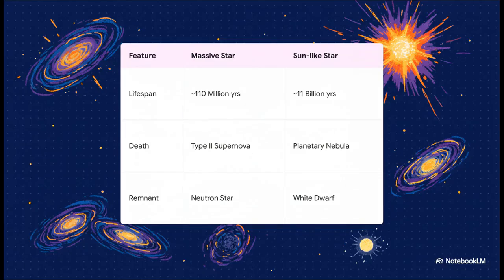And wow, this slide really puts it all into perspective. Just look at the difference. Our sun is going to live for around 11 billion years. That's 100 times longer than one of those massive stars. And its death? It's not a violent supernova. It's more of a graceful puff, shedding its outer layers to create a beautiful planetary nebula, leaving behind a tiny, dense remnant called a white dwarf.